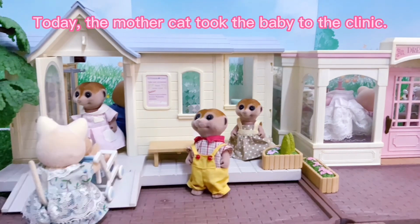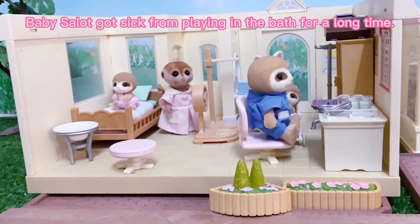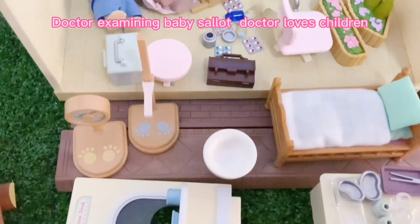Today, the mother cat took the baby to the clinic. Baby Sallet got sick from playing in the bath for a long time. Doctor examining baby Sallet. Doctor loves children.